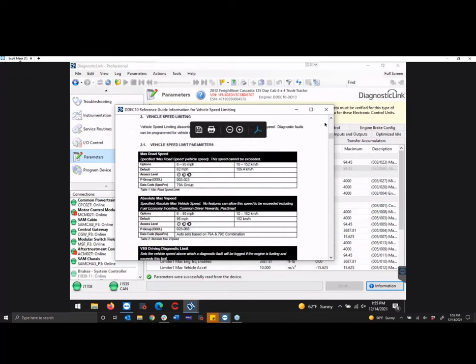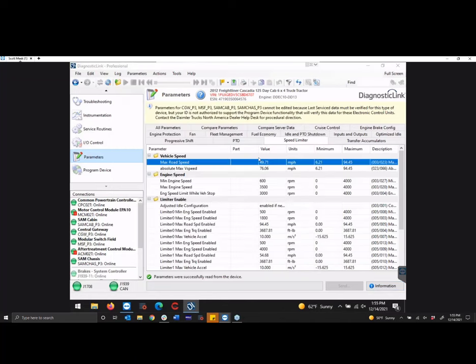For an example, if you continue to read on this, max speed means we can't exceed this miles per hour. Absolute max speed means, let's say we have a driver's reward system where your max vehicle speed was 49 miles an hour, like you see here, but if your driver was to get 6.5 miles a gallon for 200 miles, then we give them the option, hey, you can actually get an incentive.